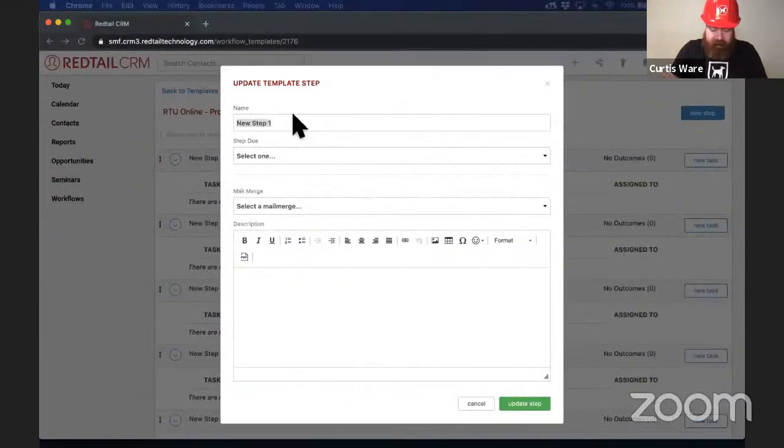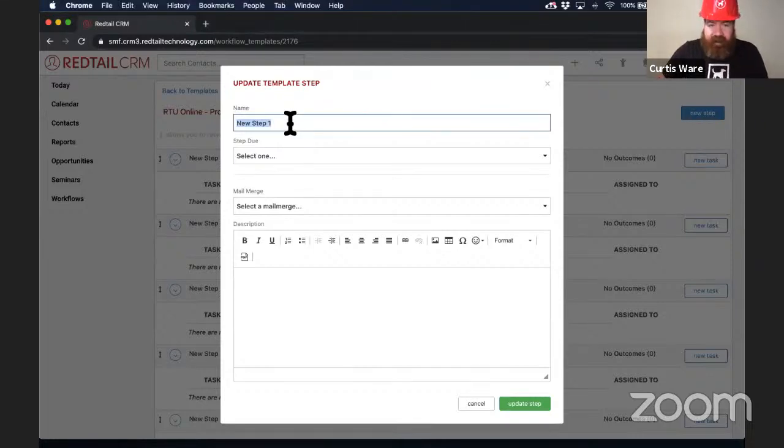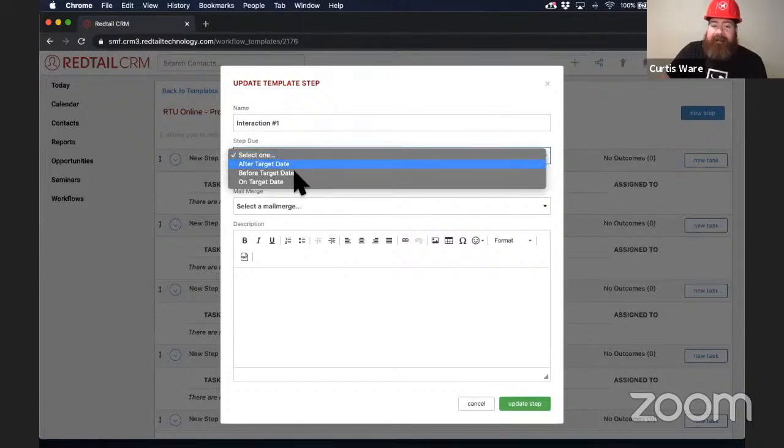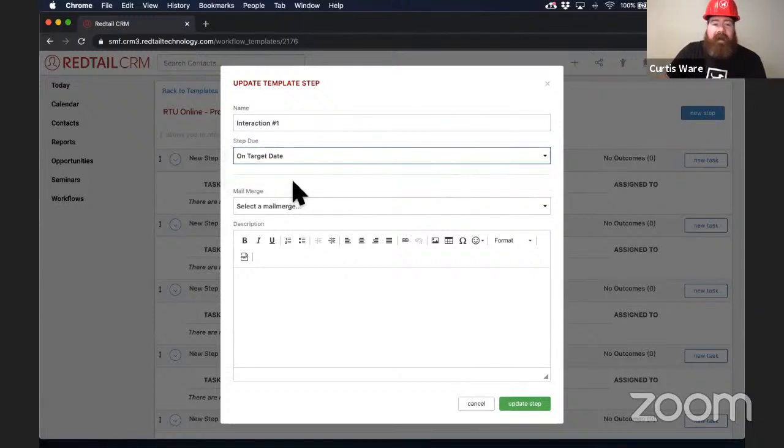So I'm going to put interaction number 1. That is going to be due the same day as the target date. So I'm going to say here, I either have after, before, or on. I say on the target date. Easy enough. Update that step.